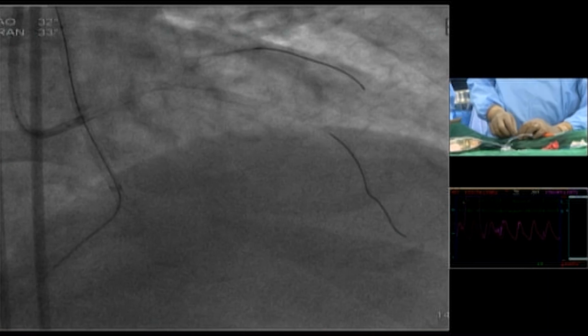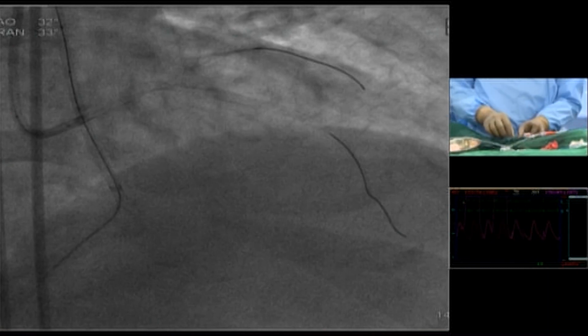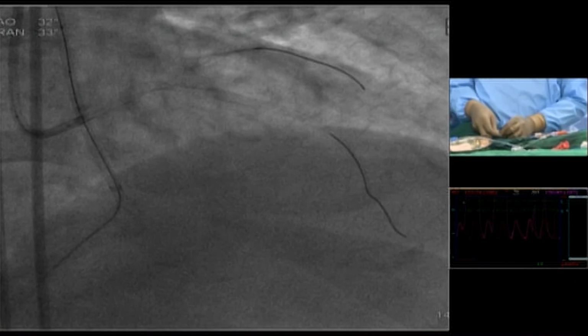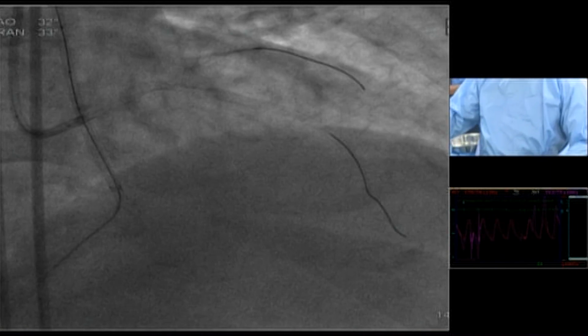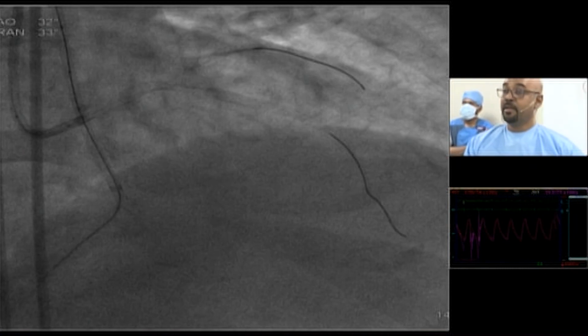Congratulations, Dr. Anand, for selecting a courageous case and doing a reasonably good result. Thank you. Congratulations once again. We'll be losing you now because of loss of satellite. Can we see one final picture, then we break.